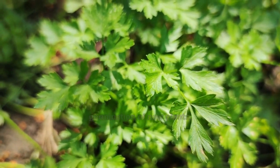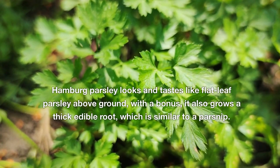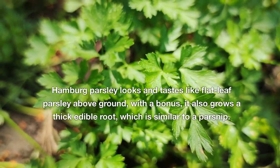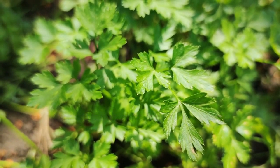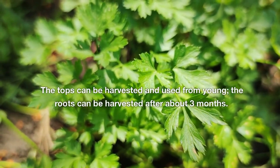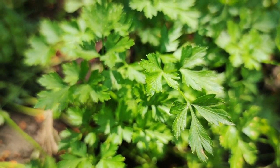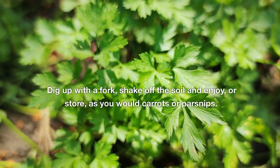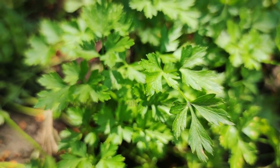Hamburg parsley looks and tastes like flat leaf parsley above ground, with a bonus: it also grows a thick edible root, which is similar to a parsnip. The tops can be harvested and used from young. The roots can be harvested after about 3 months. Dig up with a fork, shake off the soil and enjoy, or store, as you would carrots or parsnips.